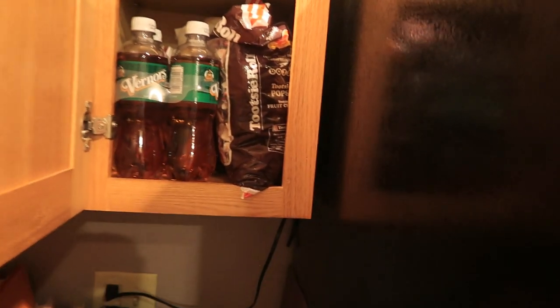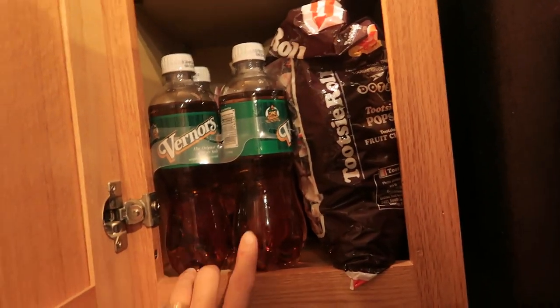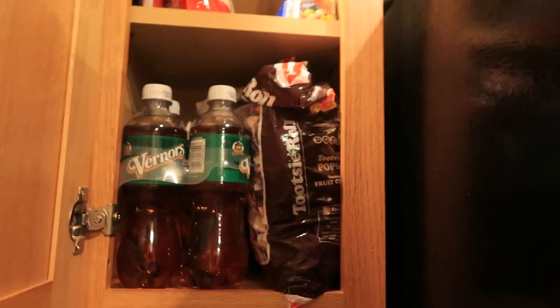This is mommy hide cupboard, but kids know it's mommy hide cupboard, so it's okay. Grandma brought Werner's, so I kept that in there. I use that for if kids get sick. Bought these on clearance at Walmart, so I threw them in here. I thought we'd use them for something.